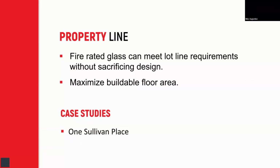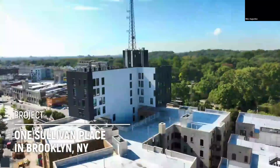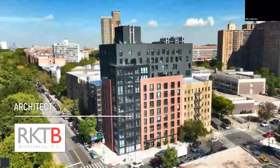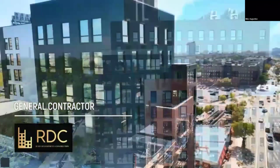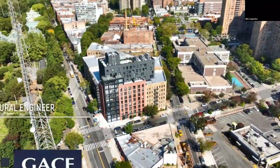So maximum property lines, again, can meet the lot line requirements and maximal buildable area, especially in the cities, as much square footage you can get into a building you want to get. So we were able to help out on One Sullivan. It was a property line, and they had to use a cantilevered solution because the property line was actually their own property, and they wanted to maximize the space and the views of the building. So we were able to do that with a fire resistive solution that was cantilevered. So again, the engineering capabilities are really cool, what can be done when you're dealing with these solutions.